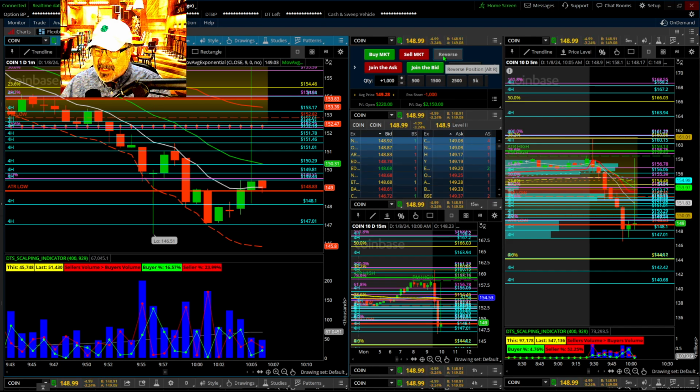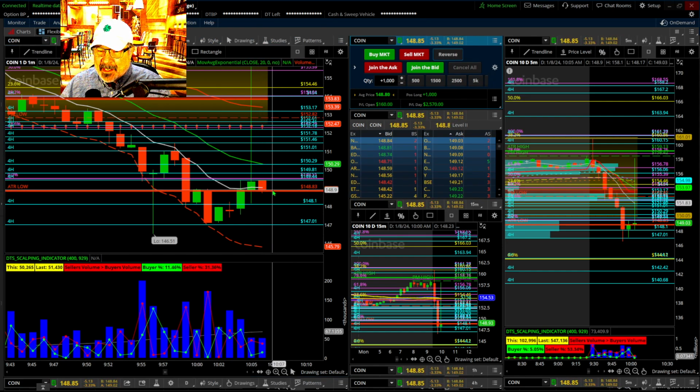I'm looking forward to both of these breaking below. Okay, there they are. They just did it. What did I get it at? 148.80. That's pretty good. That's right at the ATR.